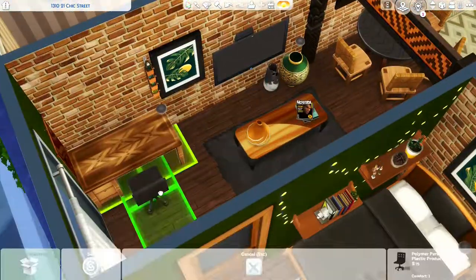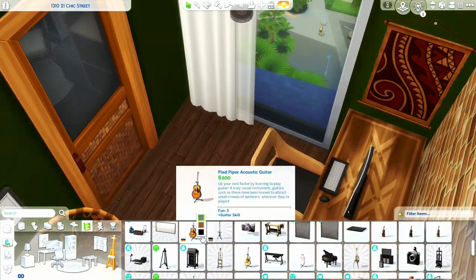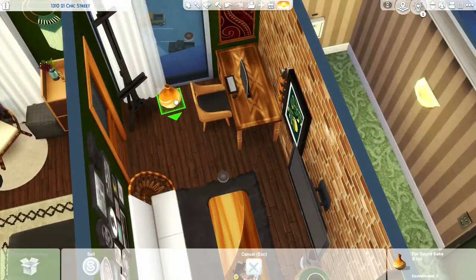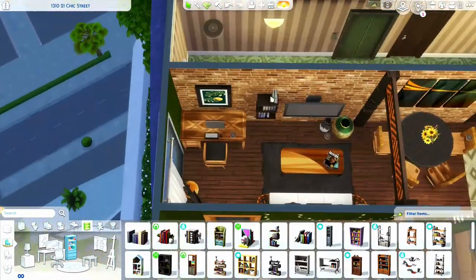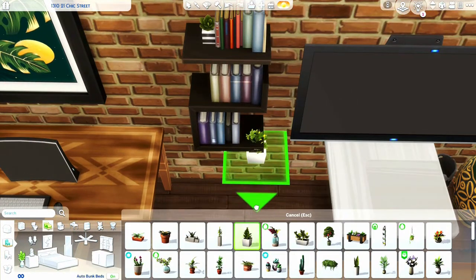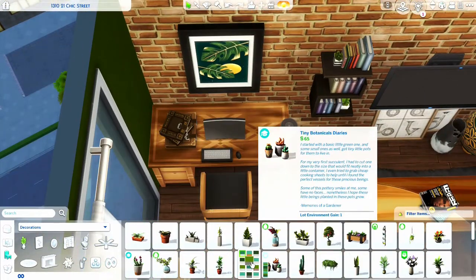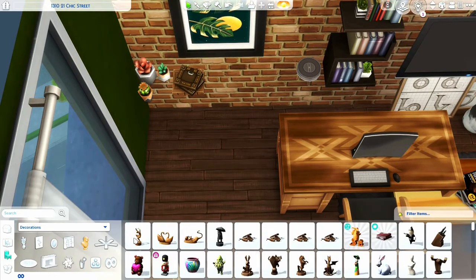So now we're working on this little office nook. I thought that it would be an amazing place for your computer. I think sitting there must be amazing. And when I was taking screenshots, I'm not sure whether you will see it at the end of this video, but the light was coming through the window so nicely. It was really pretty. Right now I just added this base game bookshelf, and I am adding a few books, the ones from the Tiny Living pack, and that little plant from base game, to make it a bit more colorful.